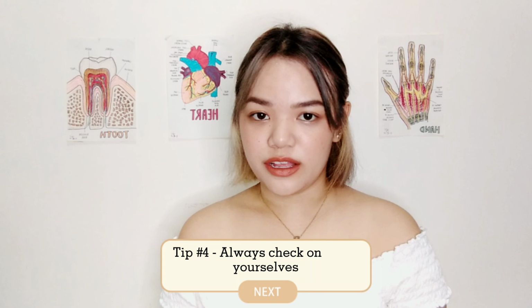So yeah, kasi as a working student, I know you'd think na you don't have any free time at all, but believe me, you do. You just have to know how to use your free time or your days off your work, ganyan. You just have to maximize everything to be able to be efficient in both working and studying. Tip number 4, always check on yourselves.